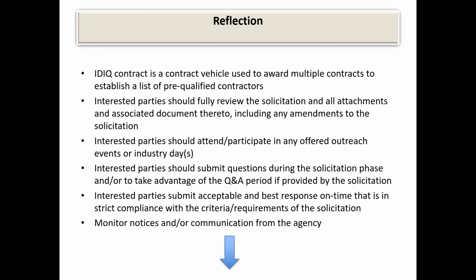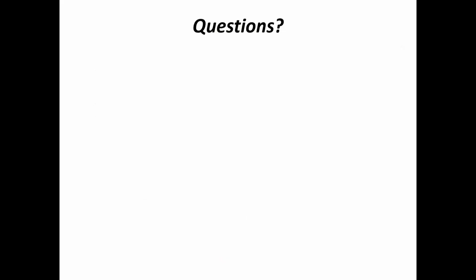And interested parties should submit an acceptable and the best proposal on time that is in strict compliance with the criteria and requirements of the solicitation. And of course, monitor notices and communication from the agency. Next slide. And with that, that's a quick run through, a down and dirty walkthrough of the solicitation phase.